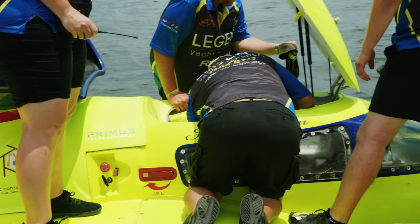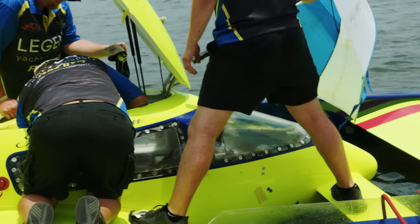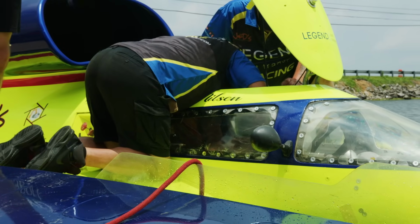These unlimited hydroplanes, they're the biggest, fastest closed course race boats in the world. So to have the opportunity to drive one and have 3,000 horsepower on your right foot is pretty incredible. Well, we'll have to see how it all turns out for Jamie Nilsson as he gets ready for the third heat here, and of course, the battle in the final.